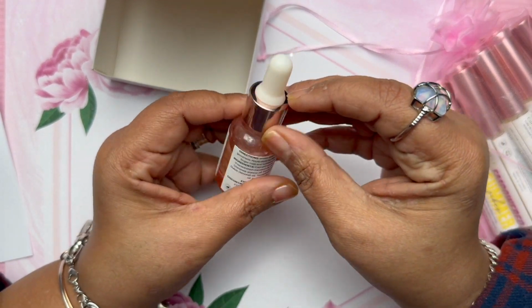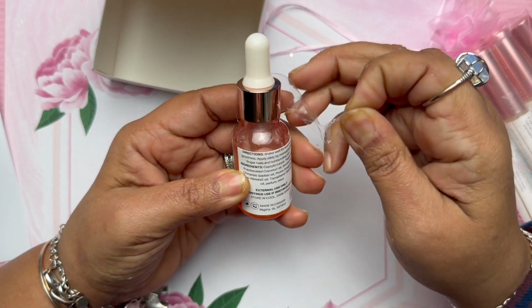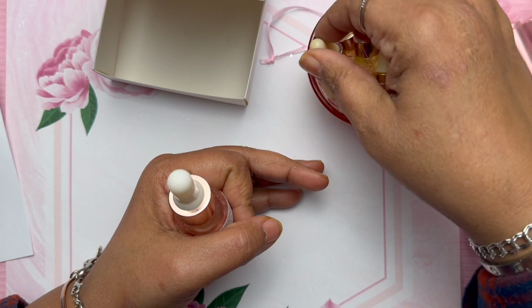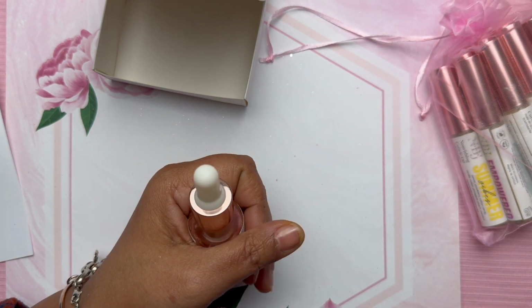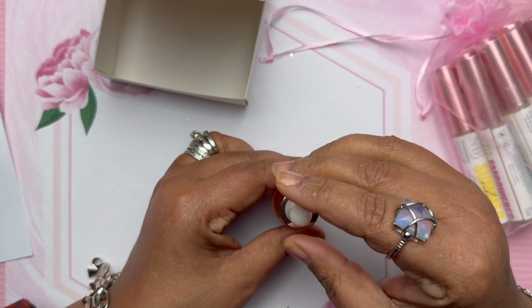Let me open this. So I do have many ones that I do have in a little dish. It was not prepared to show, but these are the ones that I got before, and this is the gingerbread cookie one that I was talking about. So I just keep it in this little dish on my nail desk, so when I want to, you know, hydrate my cuticles.